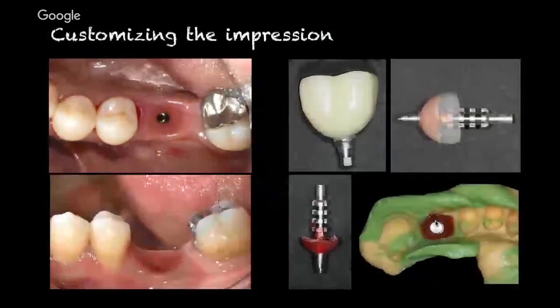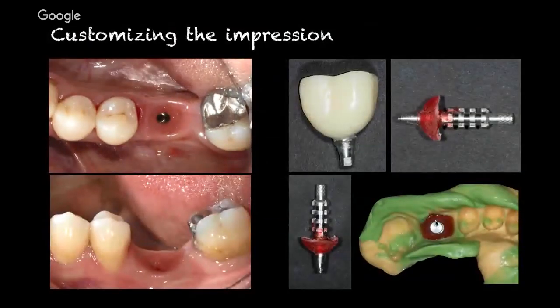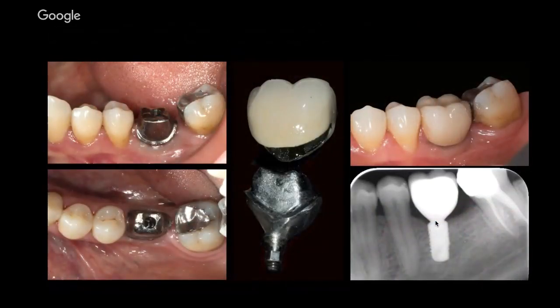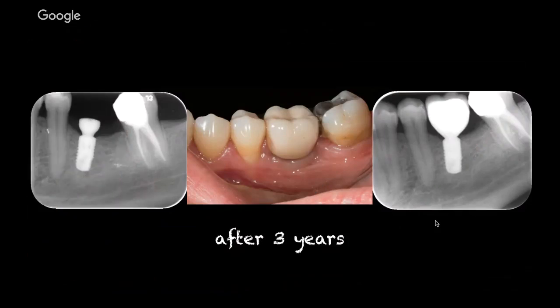The impression procedure that duplicates the shape of soft tissue, and a custom fabricated abutment resembling a prepared tooth form. After 3 years, it's really good.